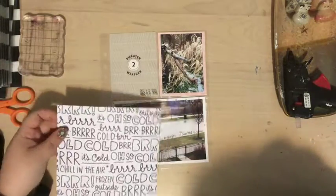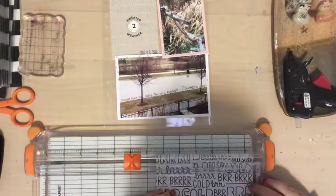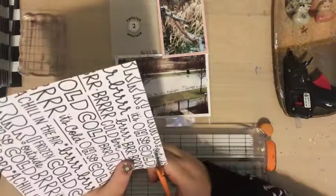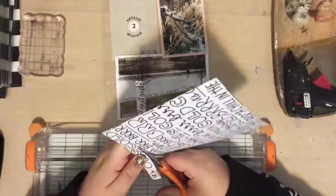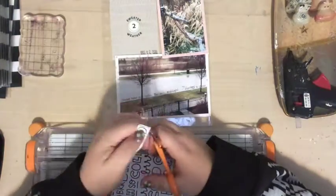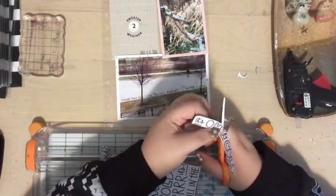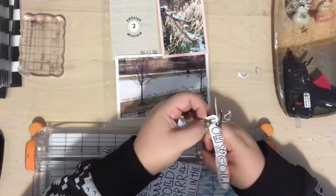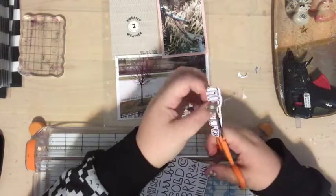So then I finally figured out a way that I could use this Burr It's Cold paper. I'm going to make it happen. What I decided to do was to fussy cut around the phrase, oh, it's so cold. And what does it say? Oh, so cold. I just cut it out of that paper, and then I'm going to fussy cut around it. I end up having to cut off the O, just because it didn't really fit.